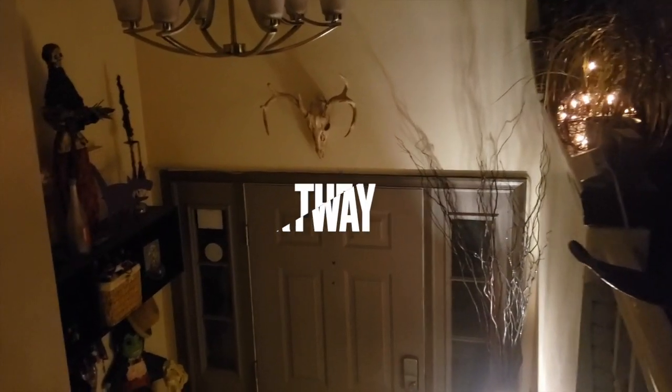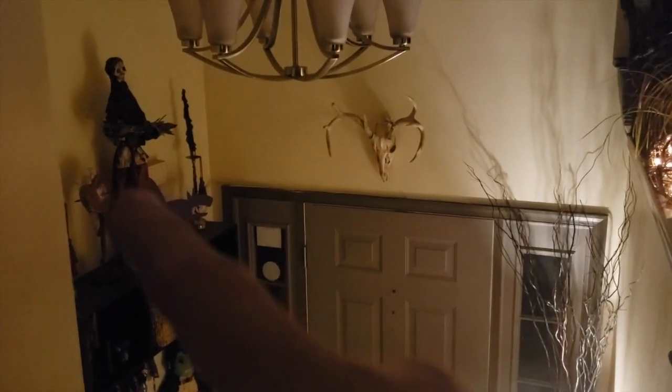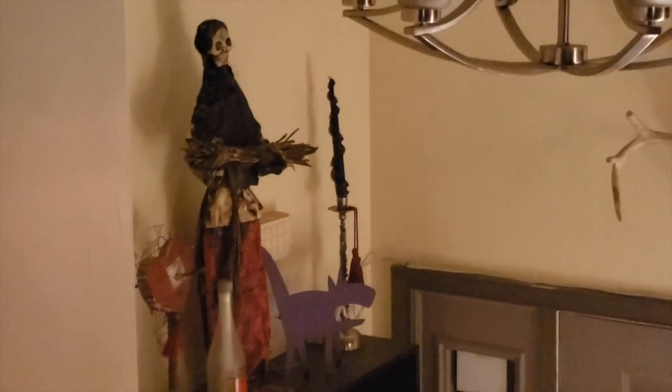So first, this is my entryway. We do have to get a new front door, but here's my dogs. And that's Count Burrito. Don't ask. My Day of the Dead sculpture is actually something a friend brought me from Mexico. He went to the actual Day of the Dead and brought me that back. That is the real thing.